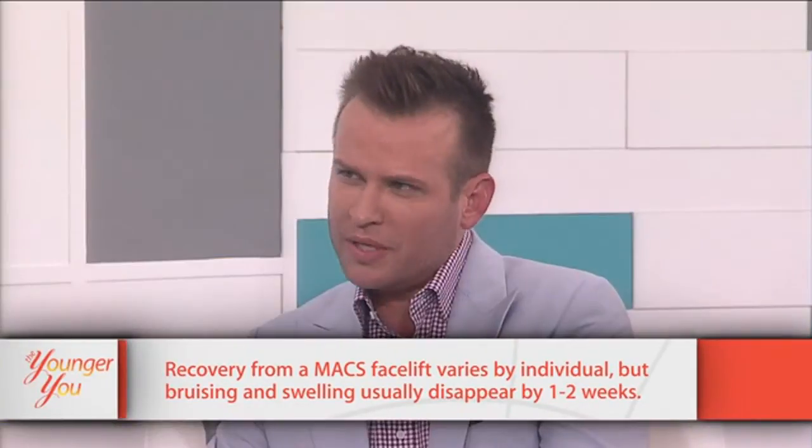What is the recovery like on a MACS lift? A MACS lift, I tell people, usually about a week to 2 weeks at the most, but usually most people are back at work within a week. I would assume there's some bruising? Yes, there's almost always bruising with every single patient, but it's a lot less than a traditional facelift.